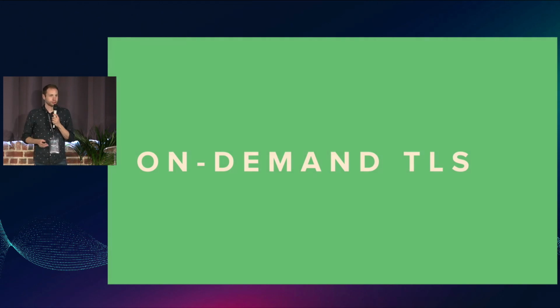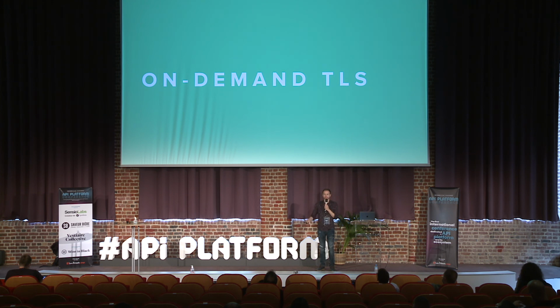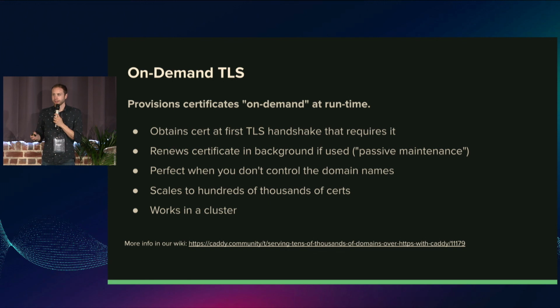So I'm going to share with you one of the best kept secrets about the Caddy web server that saves a lot of companies thousands of dollars per year, probably hundreds of man hours in maintenance and labor. And that is what we call OnDemand TLS. This is a useful feature that allows you to manage certificates for domain names that you don't control. So if you allow your customers to bring their own domain name to your service, white labeling or that kind of thing, then Caddy can handle that no problem.